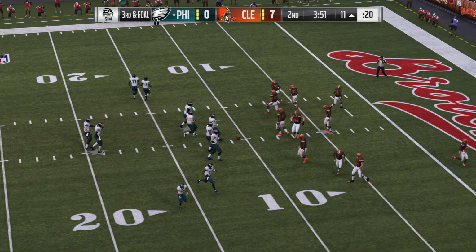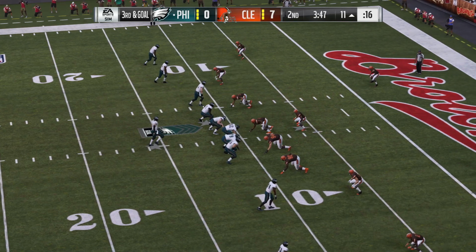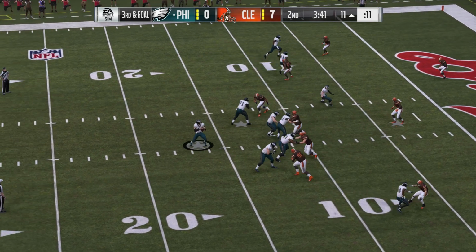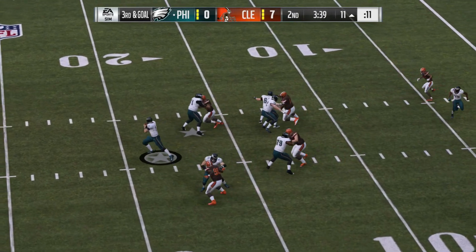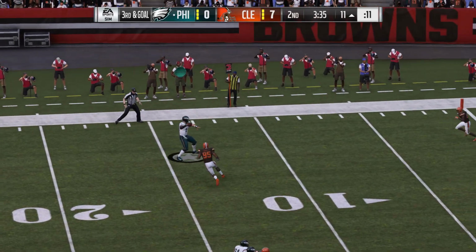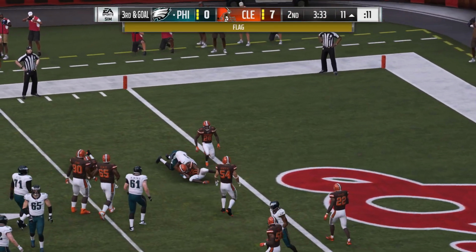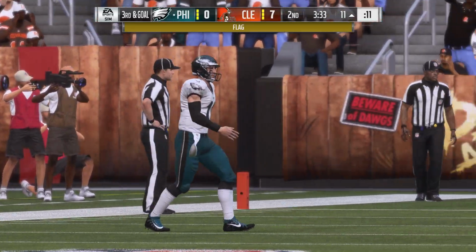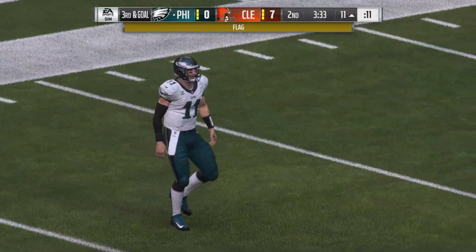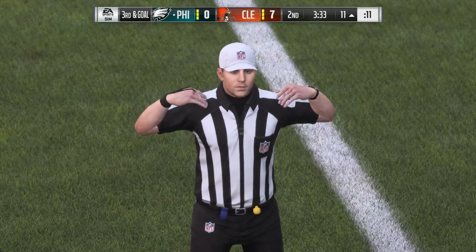Under 4 to play now. Clock running. 3rd down. Working from the gun. Wentz. And he's got it. And he'll be brought down right on the edge of the goal line at about the 1-yard line. Illegal touching. Offense.